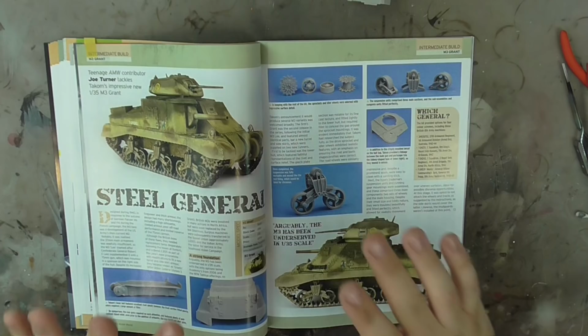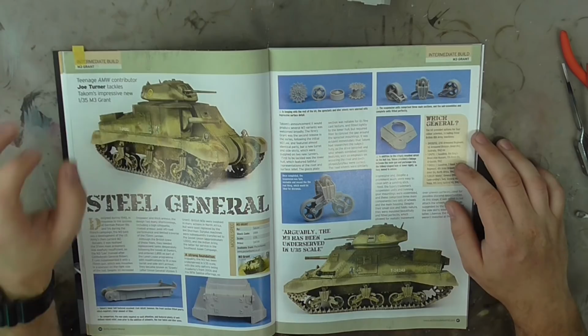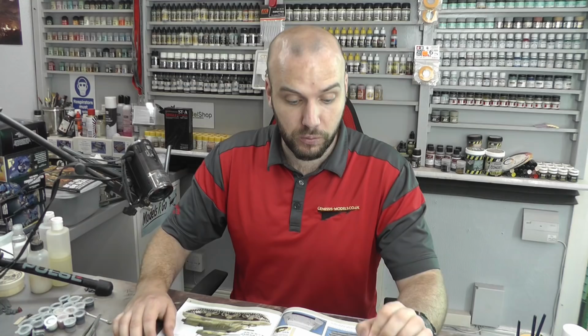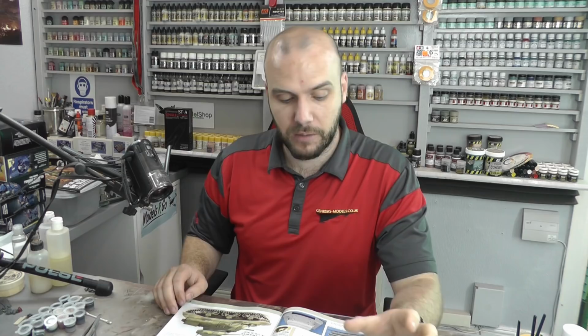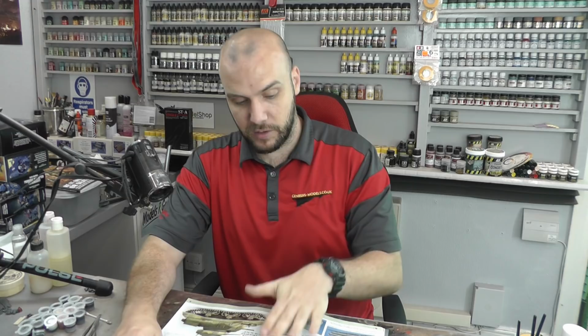I do want to show you our M3 Grant here, which is built by Joe Turner, who is 16 years old. And not only that, he's also tackling that lovely 1/35 scale M3 Grant by Tamiya. Tamiya have been producing some really smashing armoured vehicles of late, and this is one of them. So he's got a damn good kit.